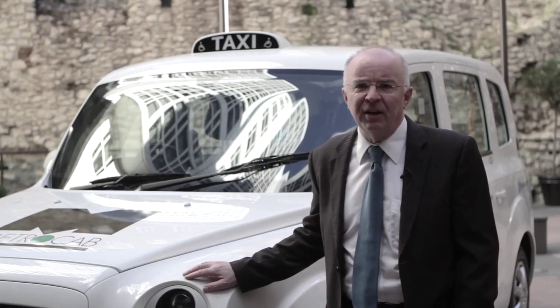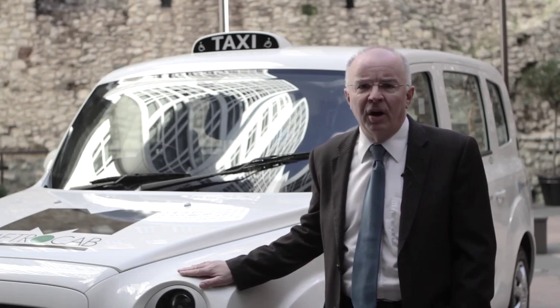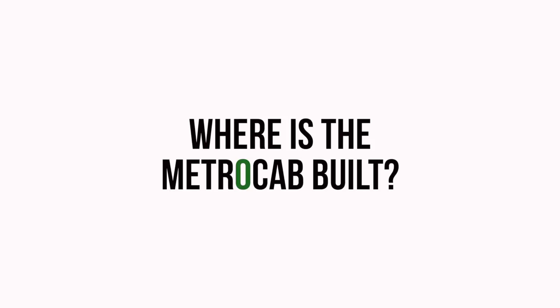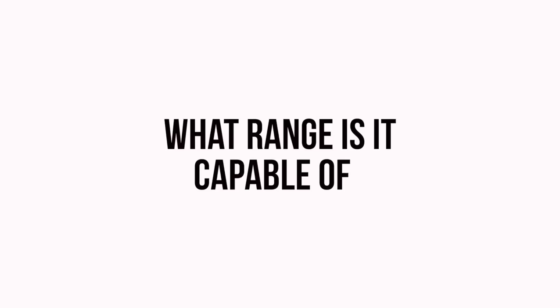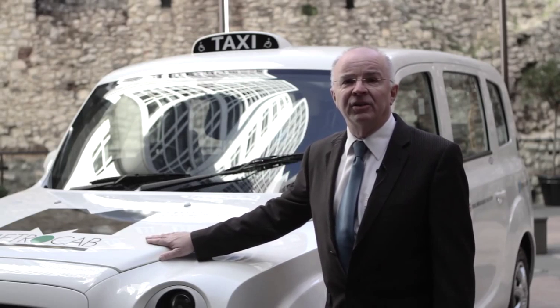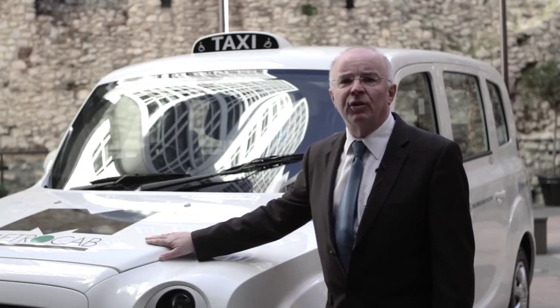City Grange Hotel in the heart of London, and I'd like to take you around the new range extended electric Metrocab taxi. It's designed, engineered and built in Great Britain. Range of this vehicle in electric and range extended mode is 350 miles or 560 kilometers.